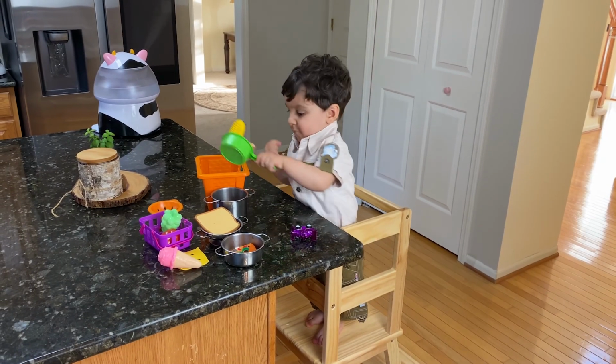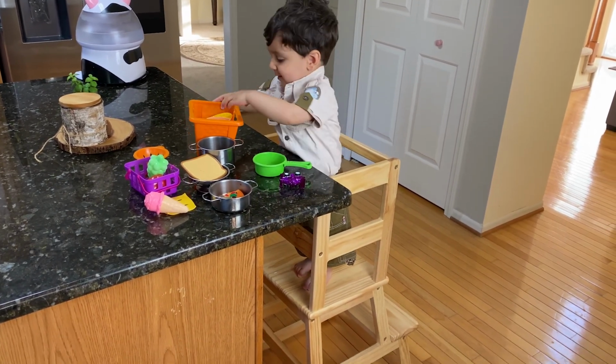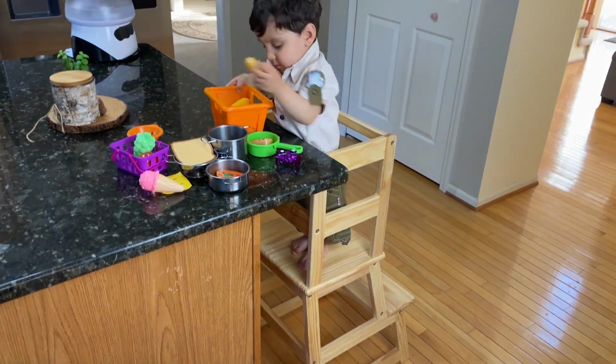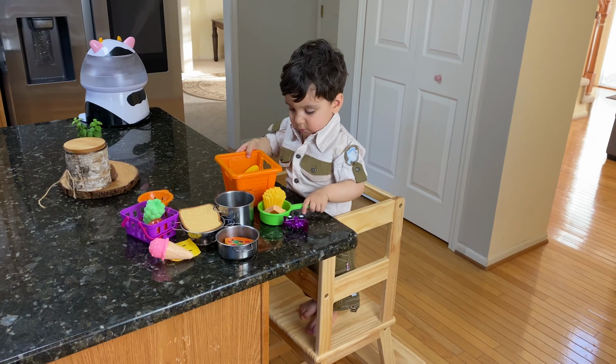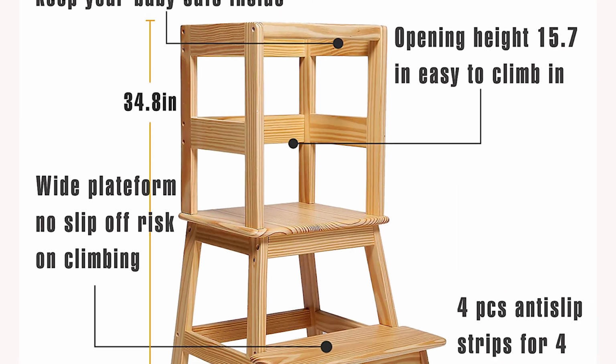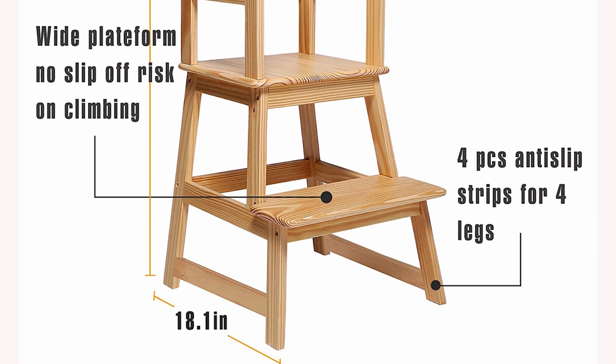We are very happy with the purchase. It took Arvin, my son, a few tries to get used to it, but now he really likes it. Sdadi Kids Kitchen Step Stool is sturdy and easy to move from one spot to another. The weight is 15 pounds or 7 kilograms. You can use it from 18 months to 3 years.